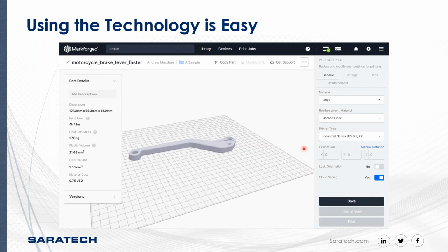And it's as simple as dragging your part into the web browser, and all the settings are pretty much pre-configured for you. All you need to do is select your material, select whether or not you're going to be using fiber reinforcement, and then you select what type of machine you have. There are just a couple other settings, but most people leave those at default, and it works great for pretty much everything. And over on the left-hand side here, it will tell you exactly how much material you're going to use, what the cost of that material will be, and the print time.